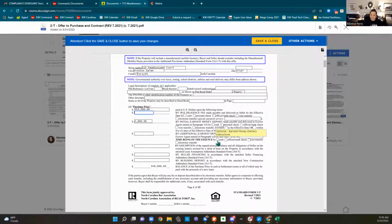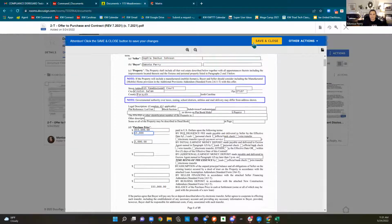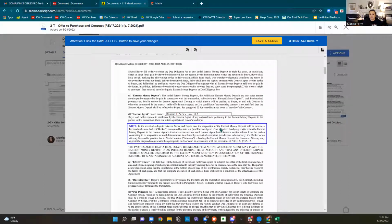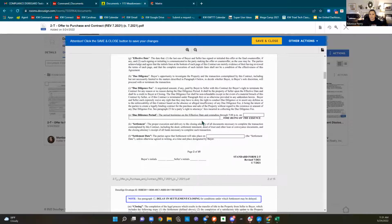I think you guys are paying like astronomical due diligence fees right now, if I'm not mistaken. So I'll match the market of the moment with this number and put in 15,000. And I will say that this is by official bank check, and my earnest money is by official bank check, right? Got my total populated down there. I'm just going to slide through. There's Randall. He came in from my details tab, right, as the escrow agent. Can put in my due diligence period. I think we're trying to close on the 14th, so maybe 06/2022 is my due diligence period.